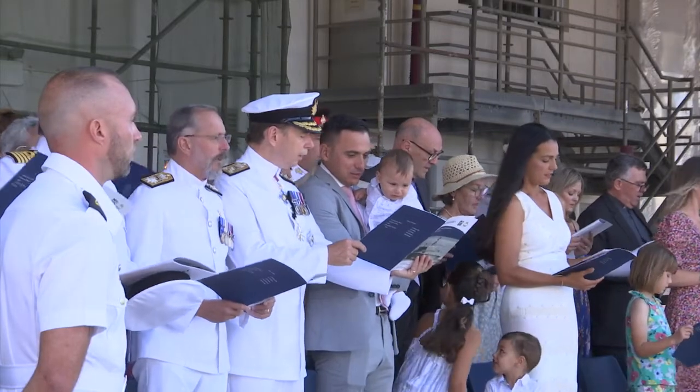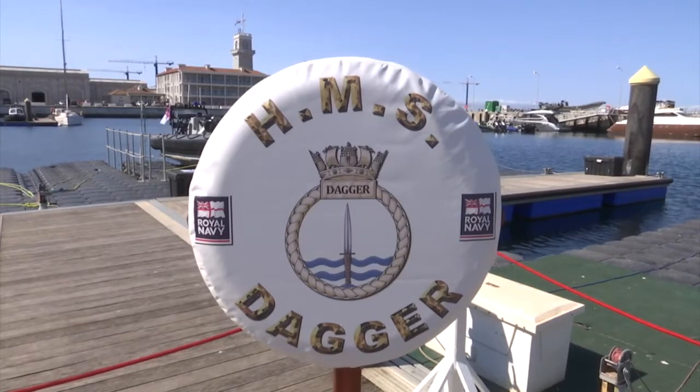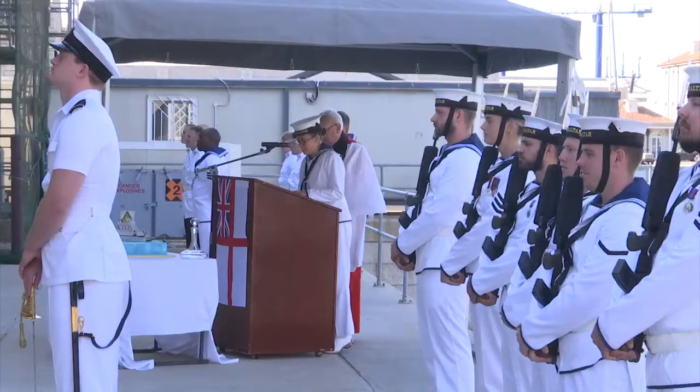It's a huge privilege to be here today. It's a dream I've always wanted, and I never thought I'd get to this point, but what a huge privilege to be here. And as you say, the first ever commanding officer of a HMS Dagger in Her Majesty's fleet. So I'm one of three commanding officers here that comprise Royal Navy Gibraltar Squadron.